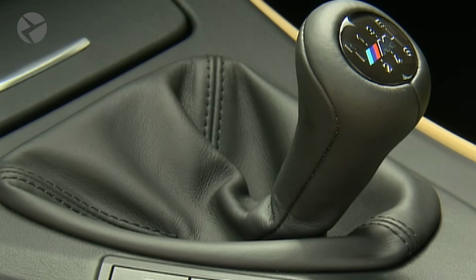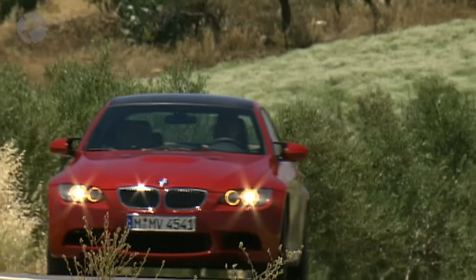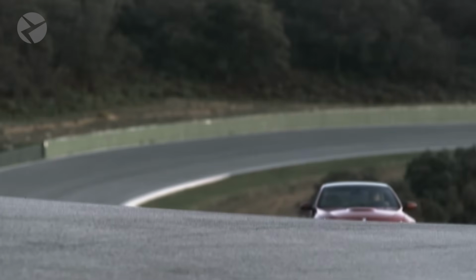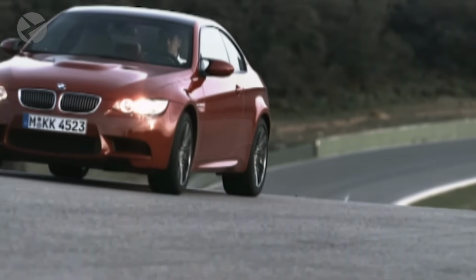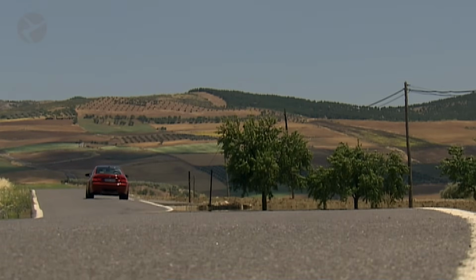It can be matched with a 6-speed manual transmission, or in April of 2008, there was the optional dual-clutch M-DCT, a first for BMW. The M3 can be propelled from 0 to 60 in as little as 4.6 seconds. With the good looks, sound, and performance, this would become an iconic M3, as it turned out to be the first and only M3 to have a V8.